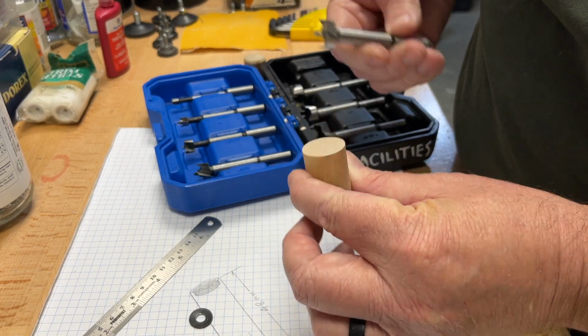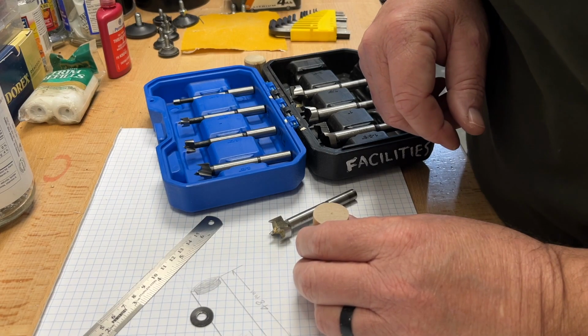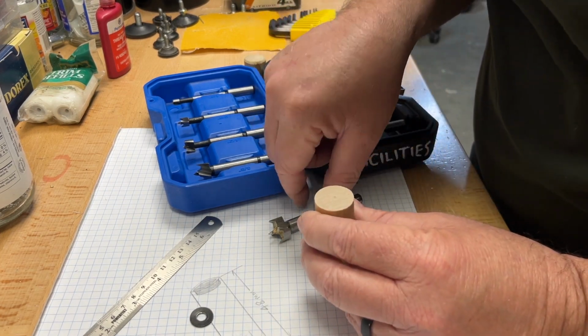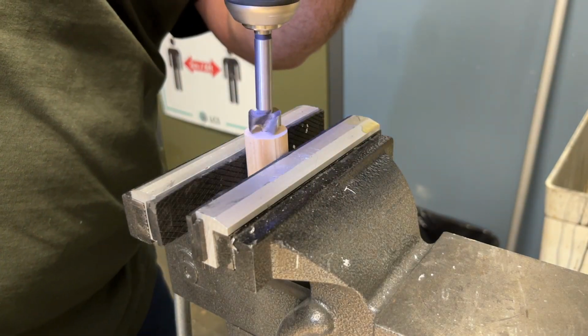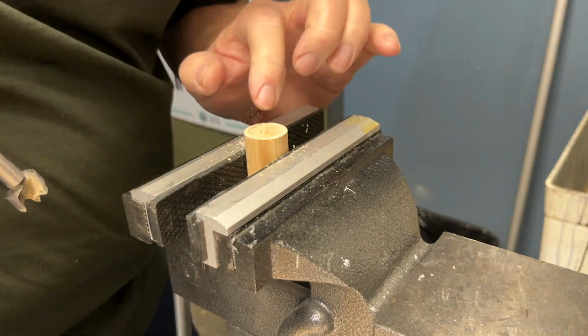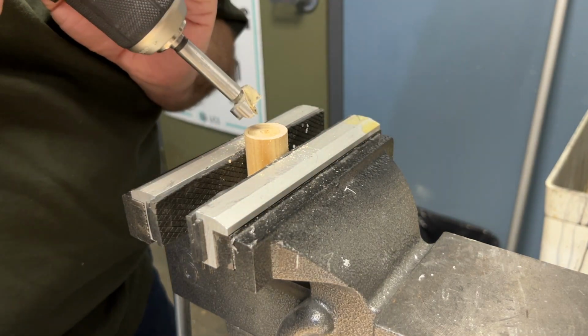Okay, I'm gonna have to take that chair assembly out of the vise because I need to put this into it so I can actually create my recess. It's not dead center, but it should work.